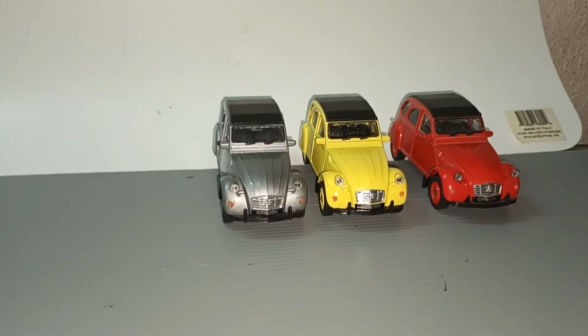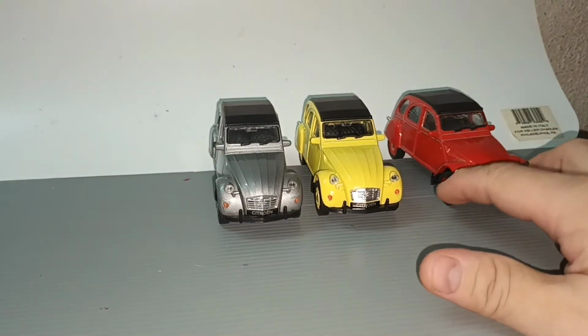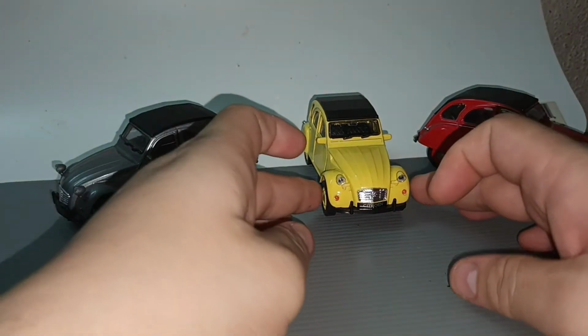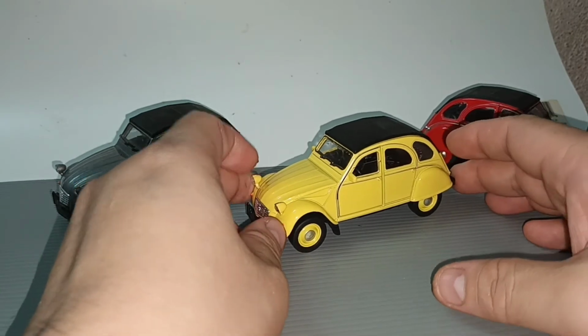Which color do you prefer? Red is very striking. Silver is very high, looks luxurious. And yellow is for James Bond.